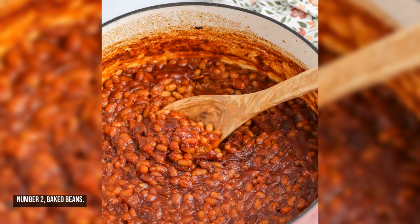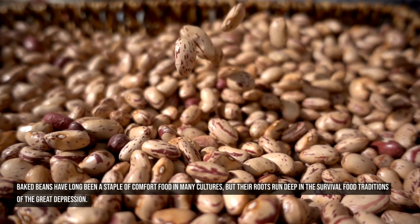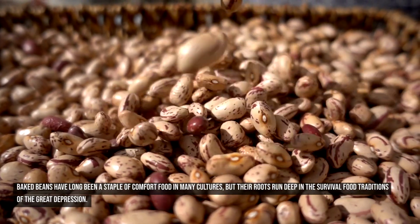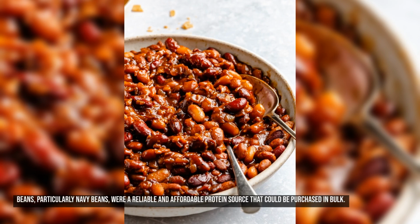Number 2. Baked beans. Baked beans have long been a staple of comfort food in many cultures, but their roots run deep in the survival food traditions of the Great Depression. The dish originally began as a simple, hearty meal designed to stretch limited resources and feed a family over several days. Beans, particularly navy beans, were a reliable and affordable protein source that could be purchased in bulk.